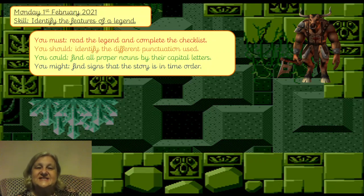You also might find signs that the story is in time order. Can you remember what they're called, those signs? What sort of things do we have that put things in time order? What do we call those? Hopefully you remember that they're time conjunctions.